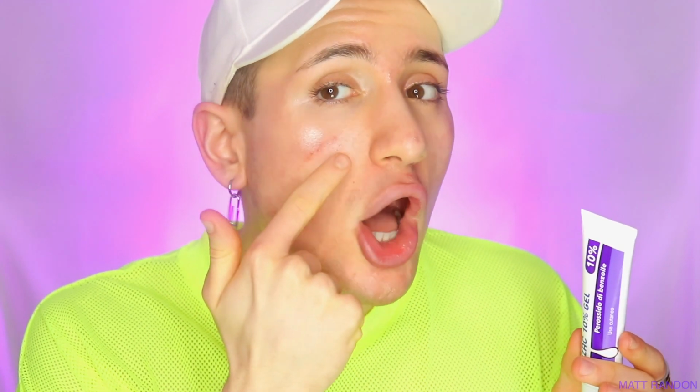Another thing that I don't like, and I mentioned it very briefly before, is that this actually leaves a red mark where the pimple was or where you applied the benzoyl peroxide. Literally, if you were to apply benzoyl peroxide on this whole entire portion of the cheek, the next day when you wake up, the whole entire portion would be red, irritated, and dehydrated.